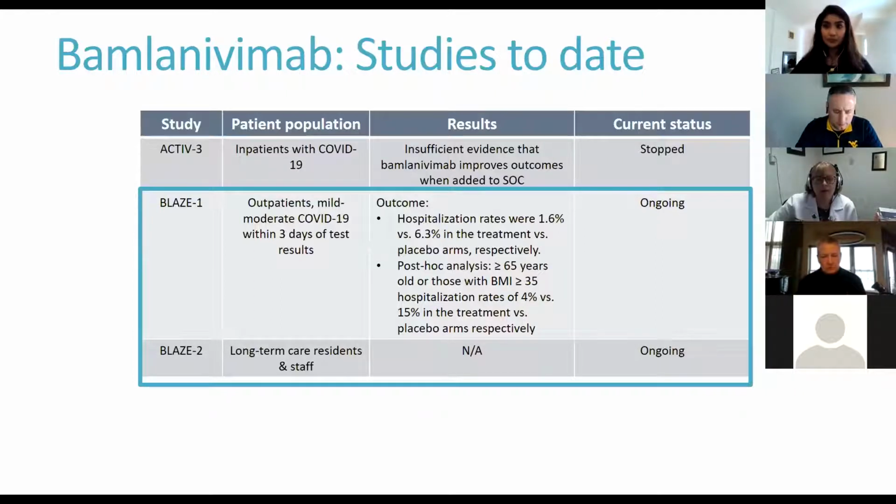And what they saw in their outcomes was with hospitalization rates, it was a decrease to 1.6% in everyone who received study drug versus 6.3% in the placebo arm. So a reduction of about 5% in hospitalization rates overall.